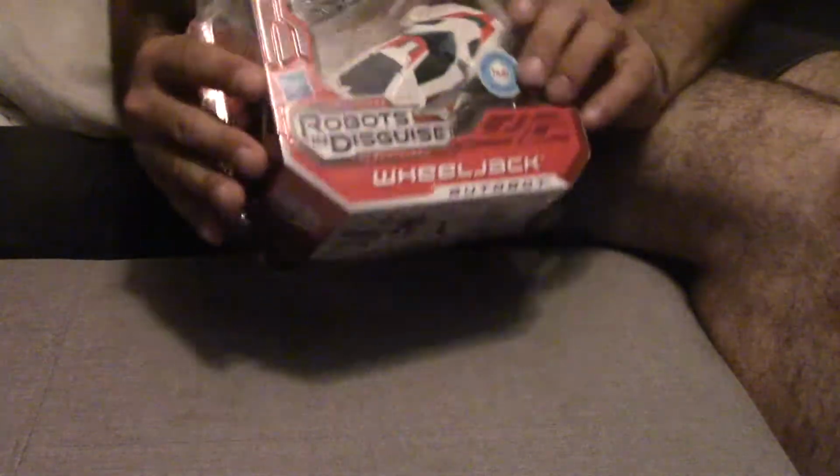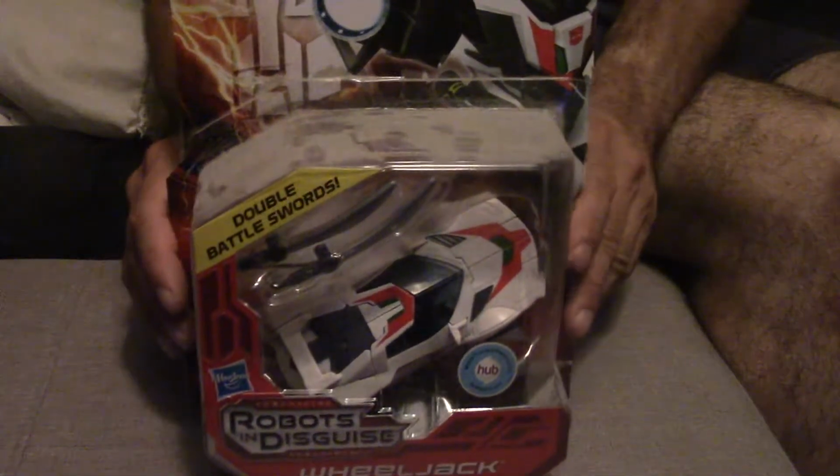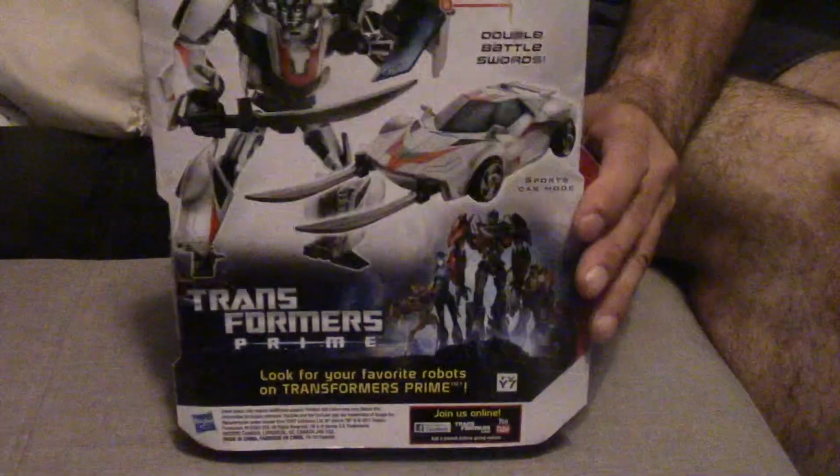And then last but not least, we have Transformers Prime Wheeljack, probably the closest representation you're going to get of G1 Wheeljack, if you will.